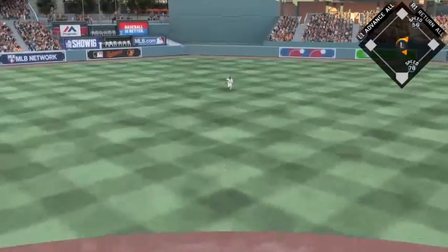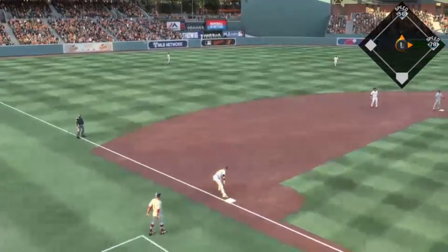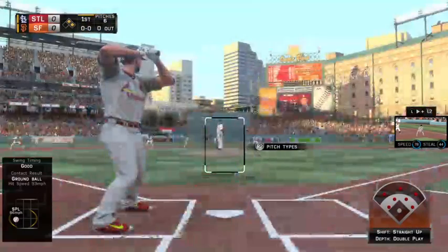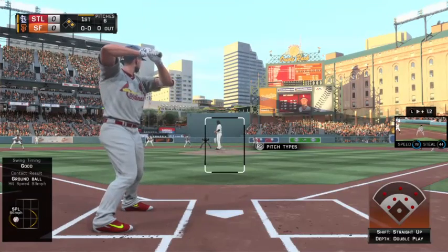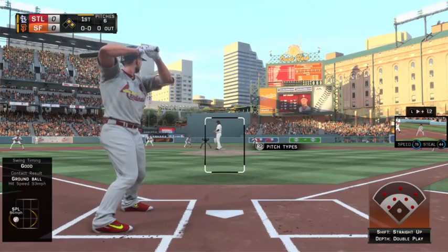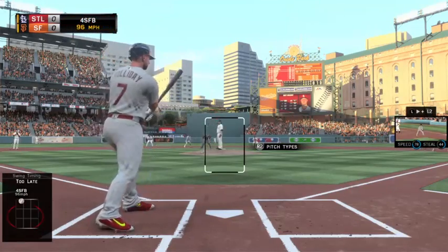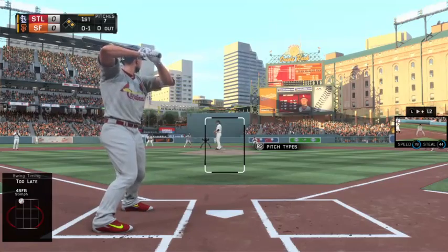Drilled right back up the middle. And that's into center field for another base hit. And trouble's brewing here to start the ball game. Matt Holliday steps up to the plate with a great chance to drive in a run here in the early going. And you know, you hear it all the time, but scoring first really is a big deal in this game. Statistically, your chance of winning the game goes up quite a bit when you score first, so this is a big opportunity right now.